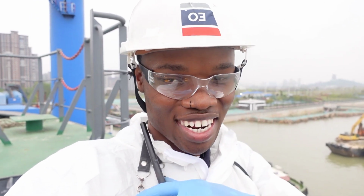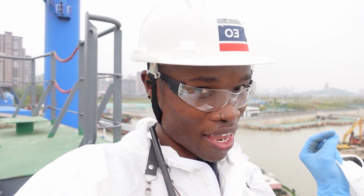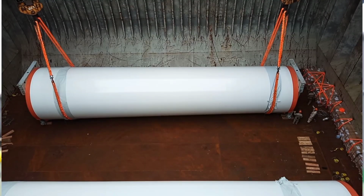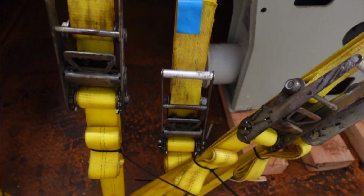It's the first time our ship has loaded this type of cargo. So there's been modifications that have to be done on the inside of the cargo hold to make sure that this cargo doesn't shift during the voyage. So they had to weld some D-rings to secure the lashing material between the ship and the cargo, so that during a bad voyage at sea, nothing goes wrong.